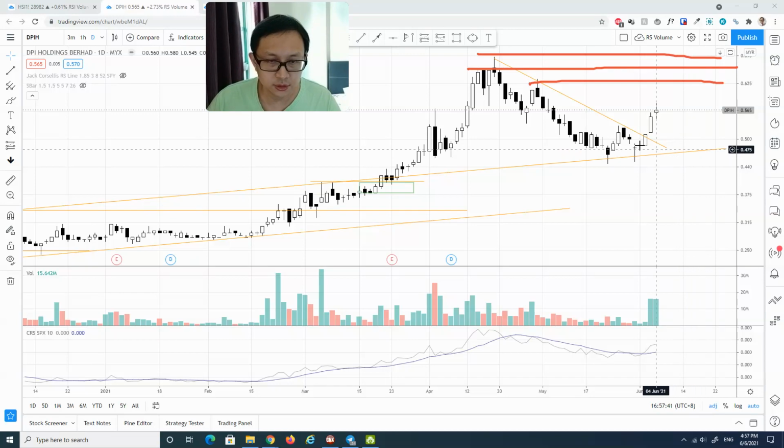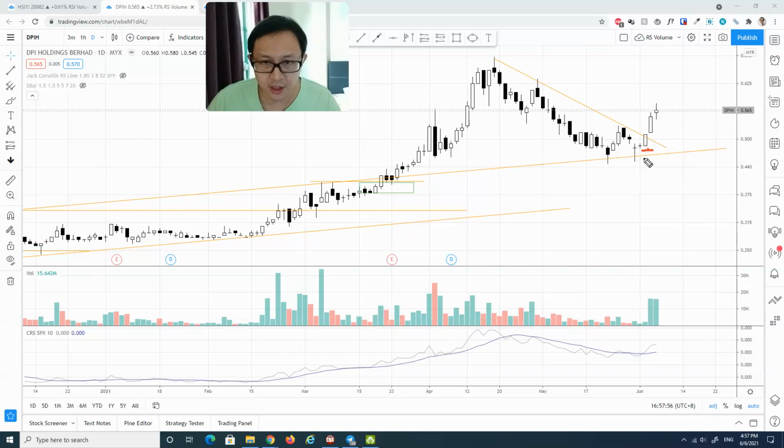The stop, if we take this reversal trade and it really happens, should probably be below this big bullish bar at about 50 cents, or even further down, just below this bar here. All right, so this is DPIH and it's indeed very bullish.